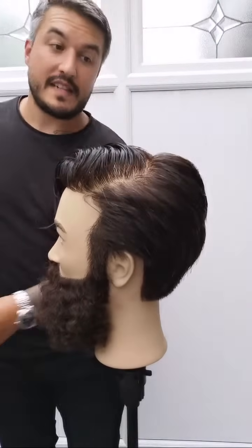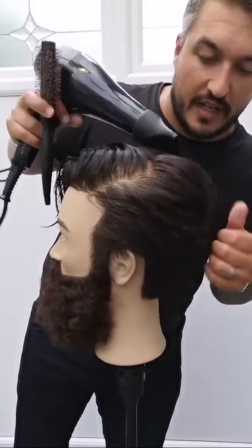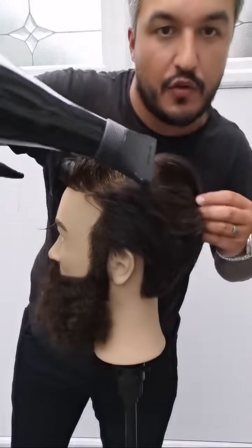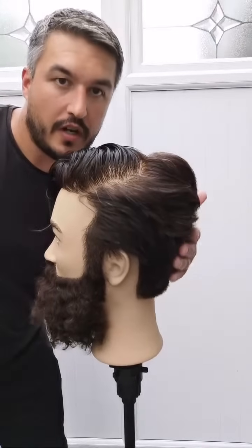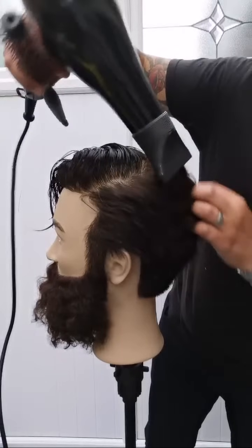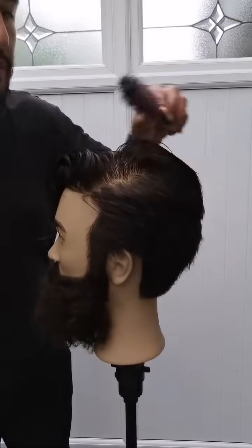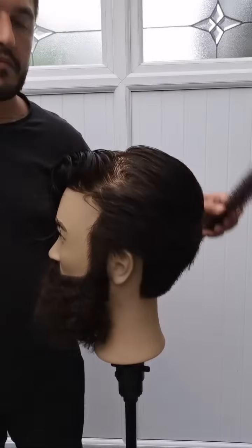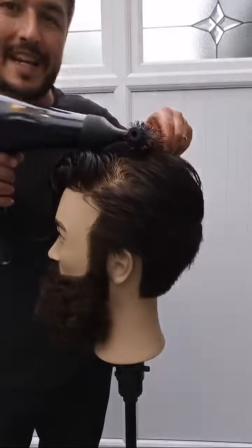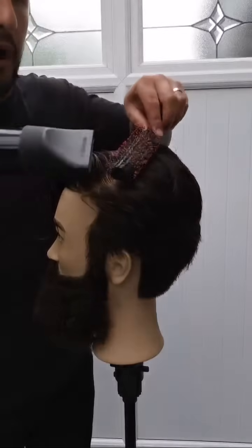I'm going to use my fingers now as well to dry, and start to scrunch and get that little bit of natural texture coming through the hair as well, okay? Start to see that shape getting in quite nice now. Now, again, I'm going to go across the top, dry it back. Just trying to break it down so it's quite easy for everyone to follow, and especially people who aren't barbers to follow.